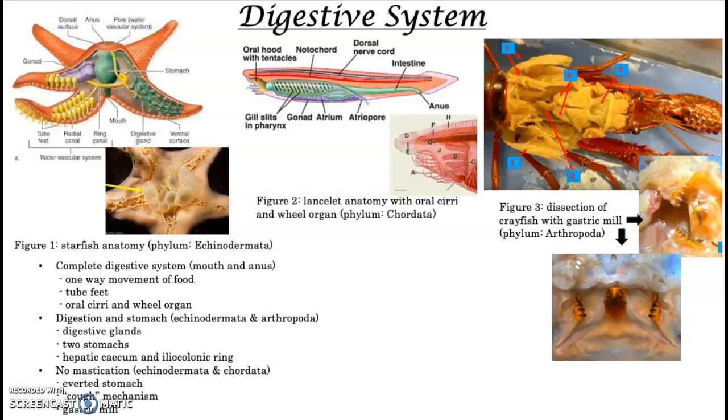Instead, they have this structure in the intestine called the ileocolonic ring. Sorry if I pronounced that wrong, but it's just this section here in the intestine that the hepatic cecum meets with the food particles, and it just digests the food particles as it does in starfish and crayfish. And then the digestive gland for the lancelet would be the hepatic cecum.